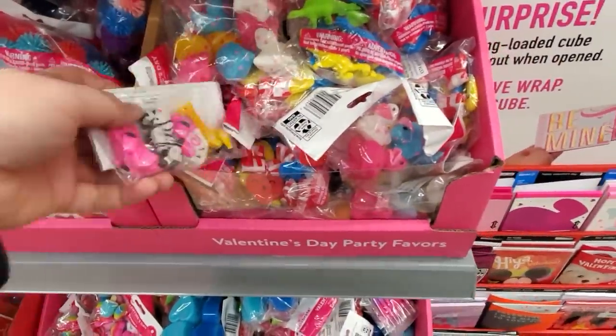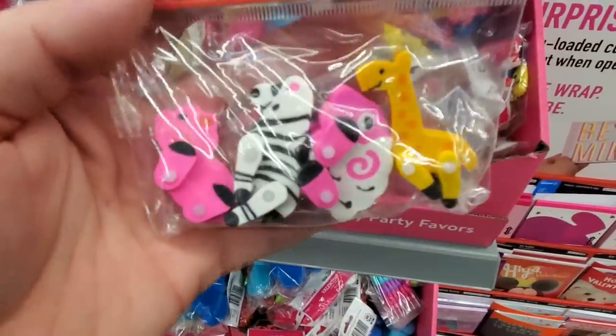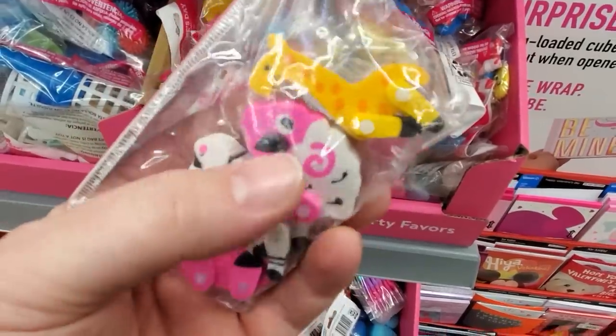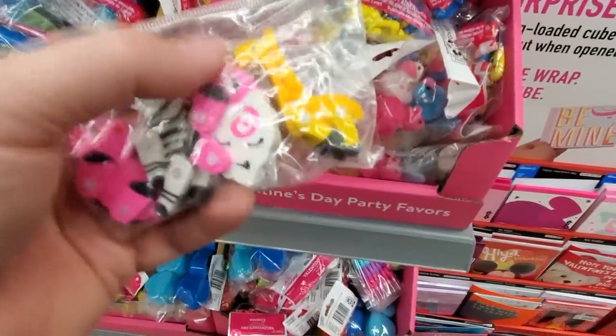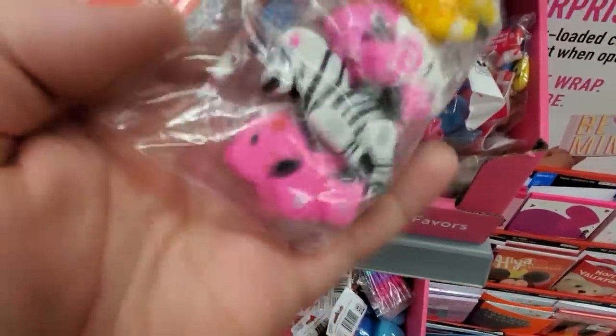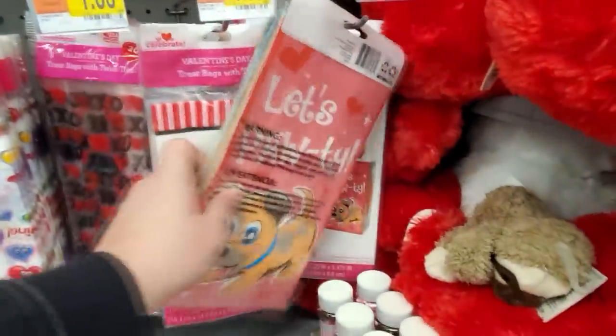What is this? More erasers, puzzle erasers. Look, it's like a pig and a zebra and a sheep and a giraffe. Oh my gosh, I like the pig. This is pretty cool. What in the world?